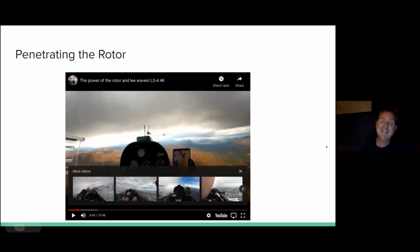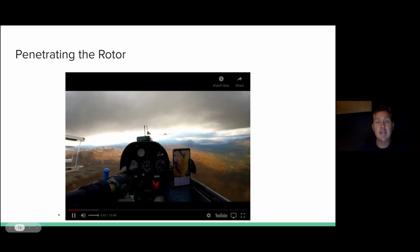We can see here, obviously, big control movements necessary to stay in that position. And I like that this pilot regularly reaches up to the release handle too, ready to release in case out of position. And then the next segment here, I'll show you the connection to the wave.